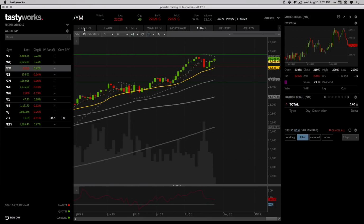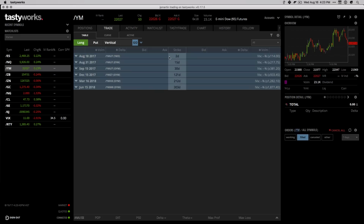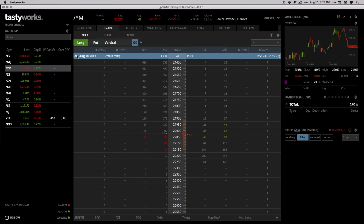I think the reason for that is because the Tastyworks guys are more visual traders, yes, but they use the table rather than the charts themselves. So they rely more on this and probability and the math of doing options rather than anything else.